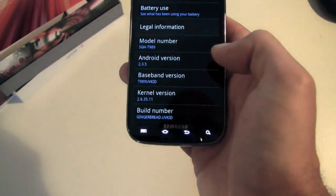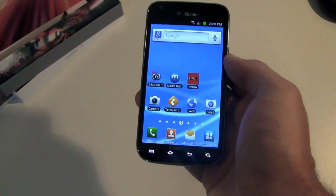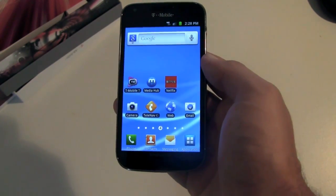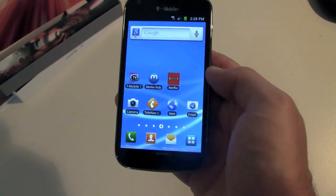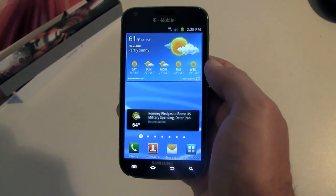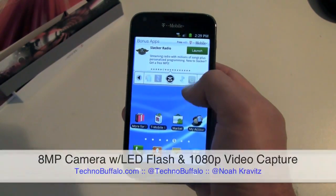Android version 2.3.5. There you go. So the very newest version of Android to date. Comes preloaded with a bunch of stuff that you might like or you might hate, including Netflix, Samsung Media Hub, T-Mobile TV, Telenav, and the familiar Samsung TouchWiz user interface on top. It's lighter weight than it used to be. I don't mind it as much, and some of it actually looks kind of cool.